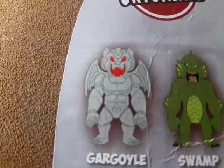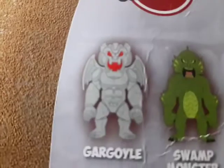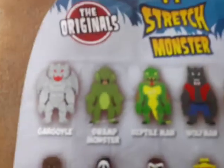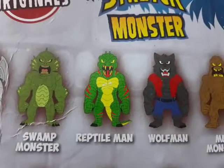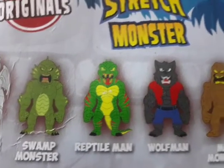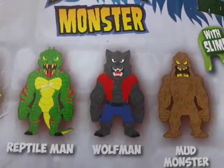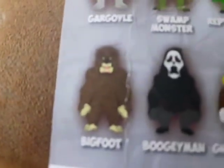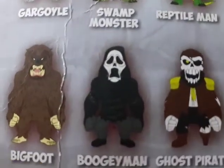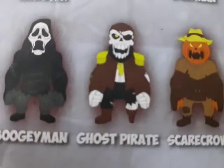this is the guy I have, so wait until the camera, okay, so this is a gargoyle, it looks like a mecha something because it looks like a robot with red eyes and a mouth, and sorry about the problem, and then that's a swamp monster, this is Reptile Man, I guess you could use it as a dancer. This is like a wolf man, I guess you could call it a werewolf. This is a mud monster. This is a Bigfoot, you know who Bigfoot is. This is a ghost face, but they called it Boogeyman. This is ghost pirate. Oh my goodness, his leg is broken.